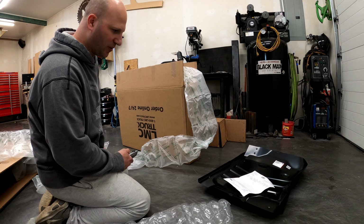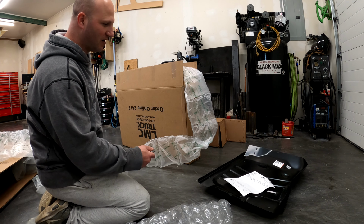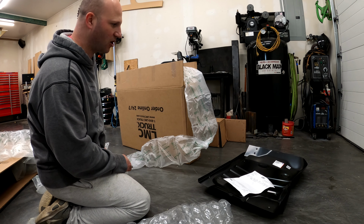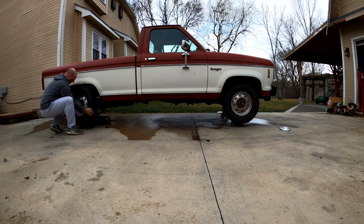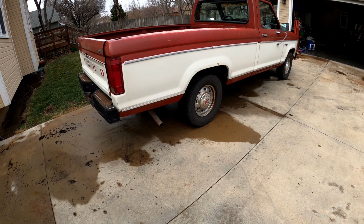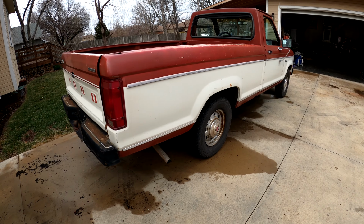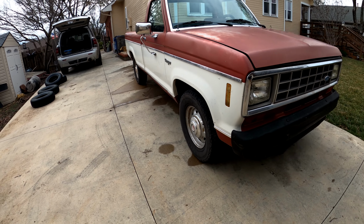Since I've never done floor pans before, or really any metal work for that matter, I called up a friend of mine and he said if I buy the beer and the burgers, he'll come over this weekend and help me stitch all this in here. Well, the new tires are on, and man, that really changed the look of the truck. Now she looks like she's ready to do some work.